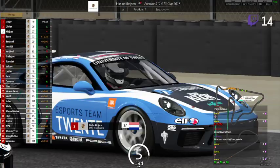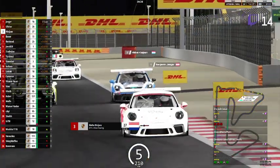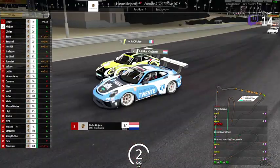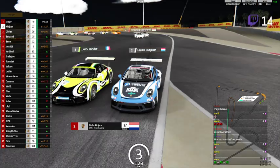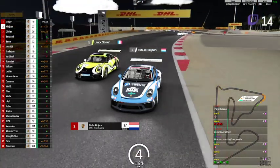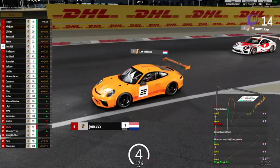Hilke Kleisen is 2nd place. He's side by side with Jacques Olivier up the top of the hill. Ben Yeager has the lead. I'm going to go to F5 cam because it's just better. Two drivers side by side. We're clean down through turn 4. Jens goes deep. He's going to be passed by many people. Well, he's threatened to be passed by many people.